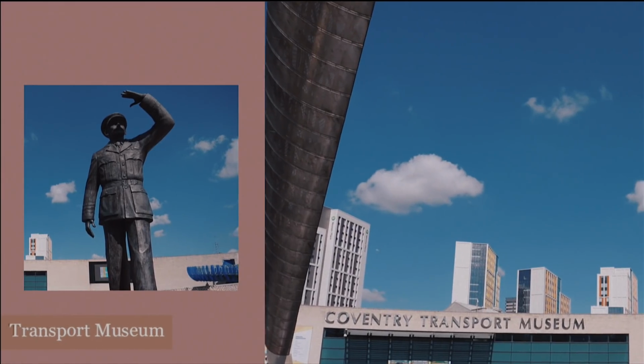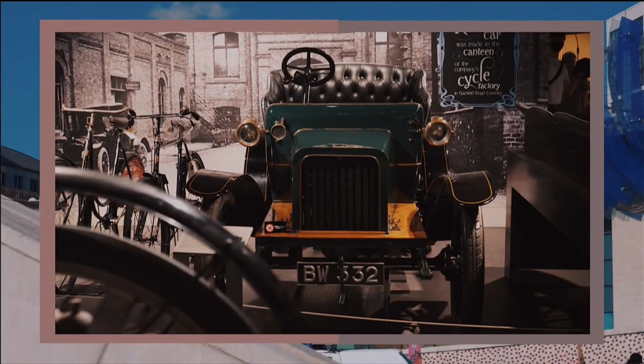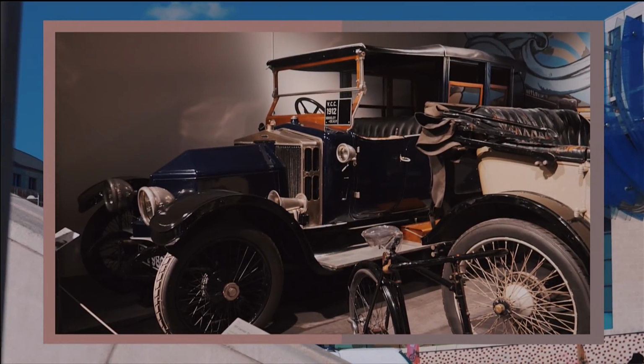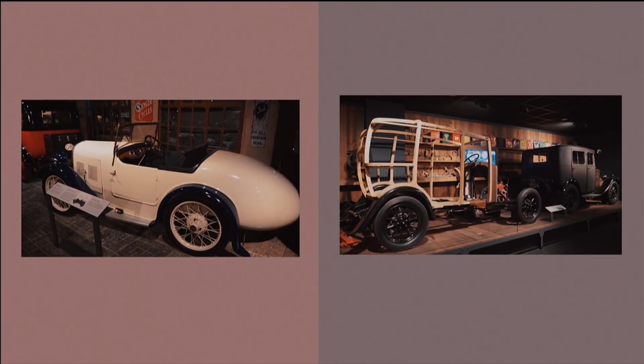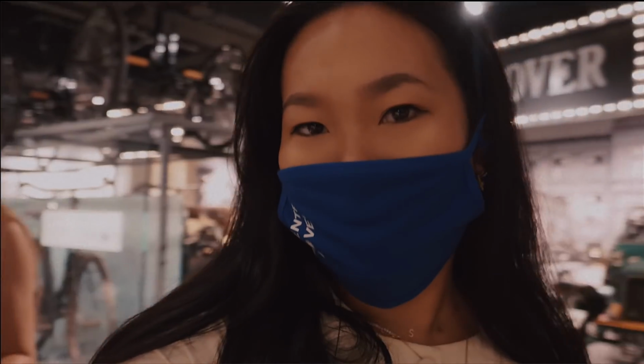So Staz and I are now in the Transport Museum, and I've been here years and years ago, but I love a good museum and I love vintage old cars and motor cars. They're so fascinating to look at, the way they used to transport and travel is so different to the cars we have now. They're so beautiful, and actually they're preserved very, very well as well. So let me show you a few of my favourites.